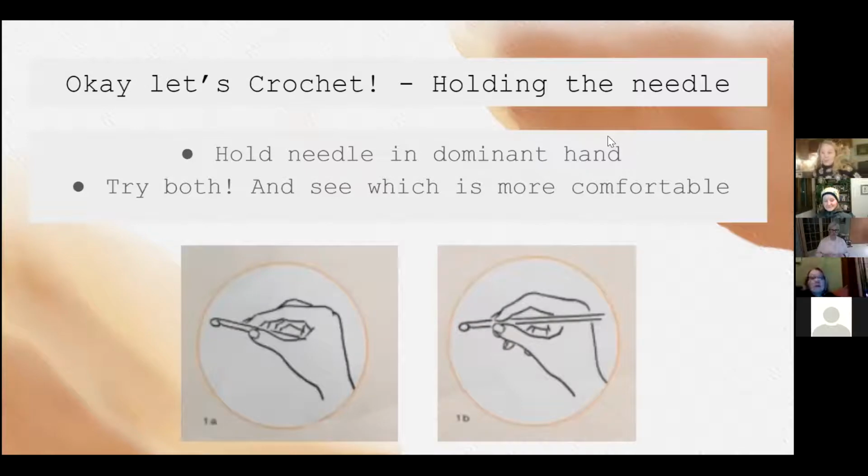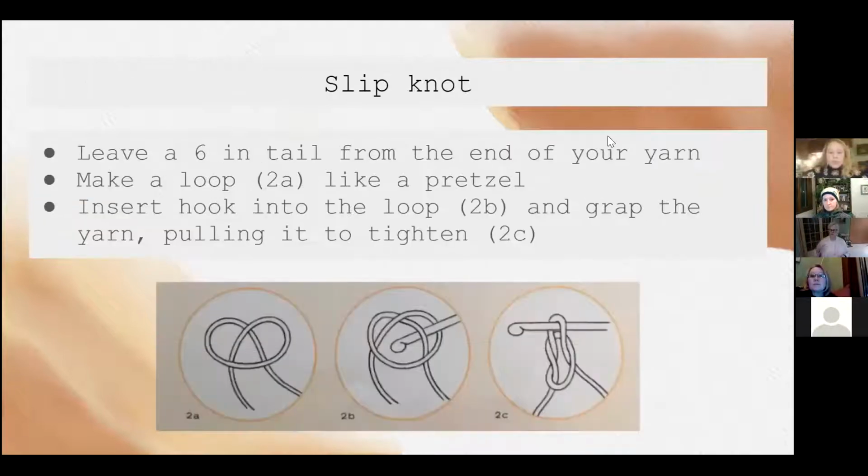Okay, we'll start with how to hold the needle. It's kind of weird, but you'll get used to it. These little pictures should help. I also have videos too. So I tend to hold it like this at the back of my palm. You can also hold it in the front, whichever is more comfortable.